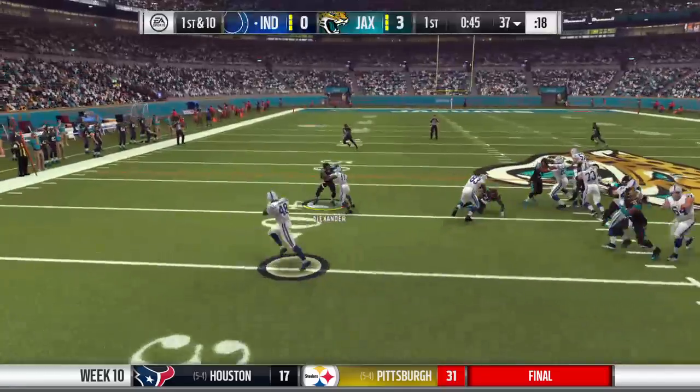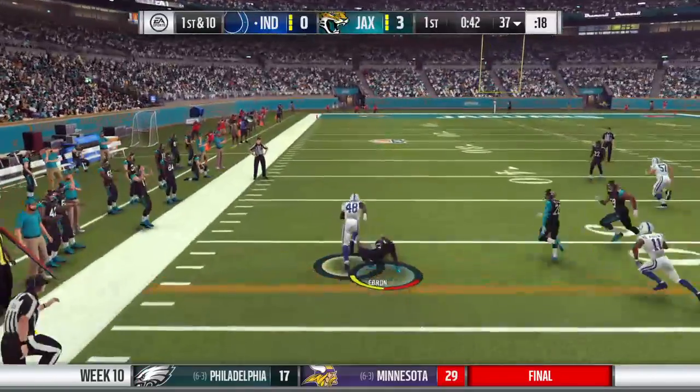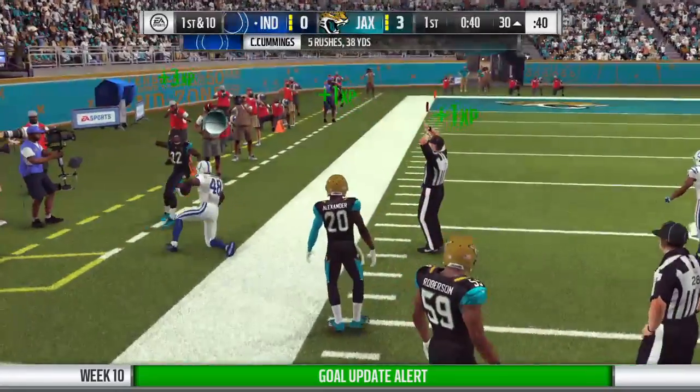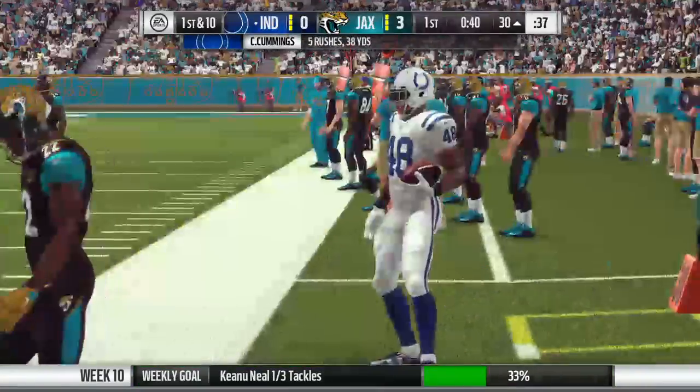And they'll run it here. And some room to work. Bulldozes past him. A big pickup there on the run. 33 yards.